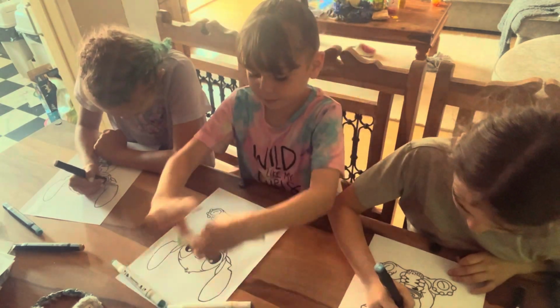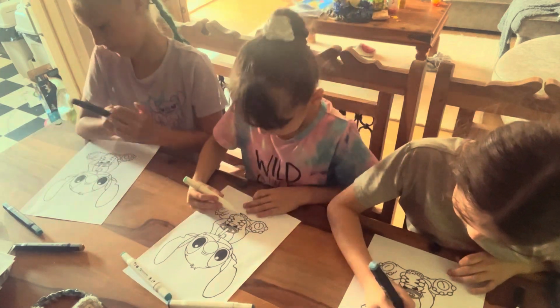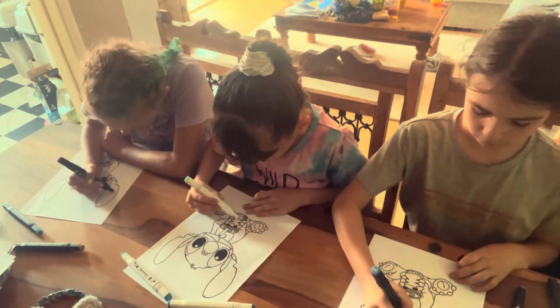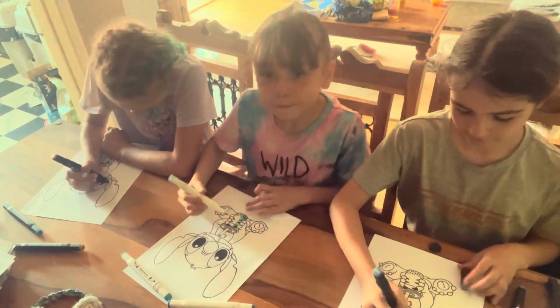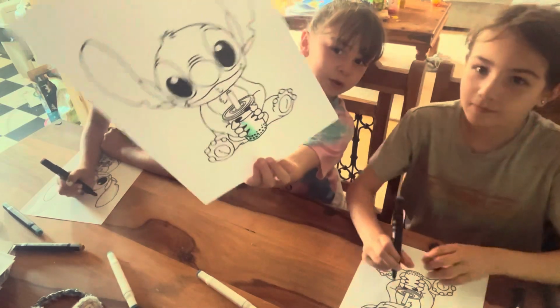Now they only like draw anymore. Oh my gosh, this looks so cool. Tell them you've got boba, because there's boba on the stick in the picture, because we've got boba today.